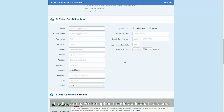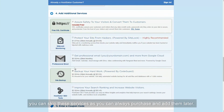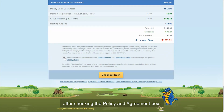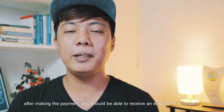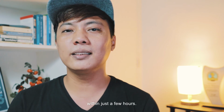Lastly, you have the option to add additional services. For starters and bloggers with a tight budget, you can skip these services as you can always purchase and add them later. But I would always recommend getting the free SSL certificate installed. Once you are done filling up everything, you can click the Checkout Now button after checking the policy and agreement box. And that's it. After making the payment, you should be able to receive an email from HostGator about your hosting account information within just a few hours.